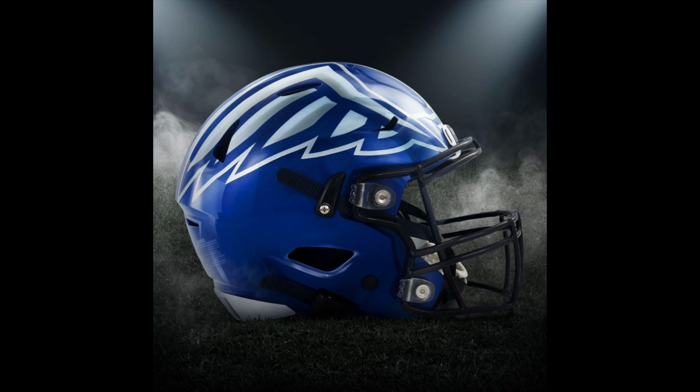I got a lot of the Chargers, the Colts, a lot of Dolphins for some reason, and Bills. But the one that I got like 2 of was the Eagles, and I thought that their helmet was just cool.